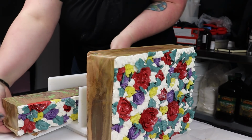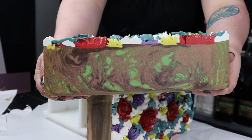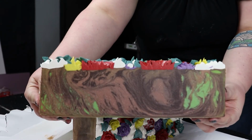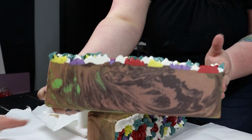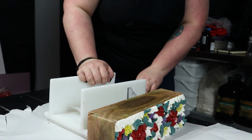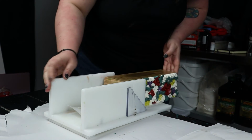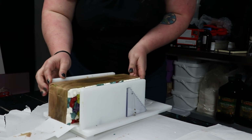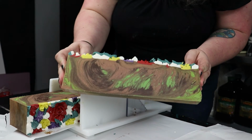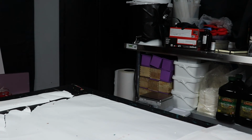Ooh. Oh. Hello. Check it out. Nice. Ooh. Nice. It'll be interesting on that one to see where all the green ends up, because it looks like it's mostly at the ends based off the side. Yeah, we'll see. I'm also really curious to see when it's done discoloring what it's going to look like. Ooh. It's kind of got this woodsy look to it. Living for it.